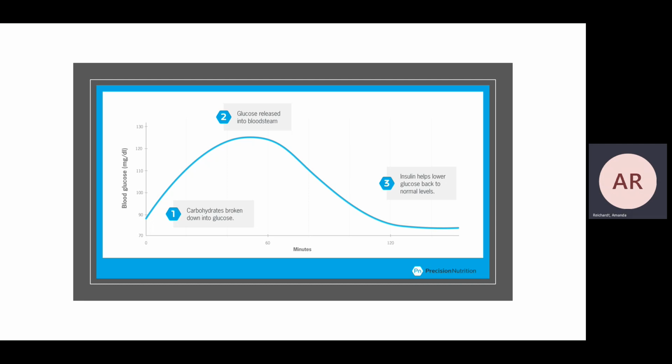So why does this happen? Why do we need food? And how does this dictate our hunger, fullness, and our physiological cues? So at the bottom corner of the graph, that's about the time in which we start to eat, right? We've got blood glucose on the y-axis, or our blood sugar, and on the x-axis, we've got our time in minutes.